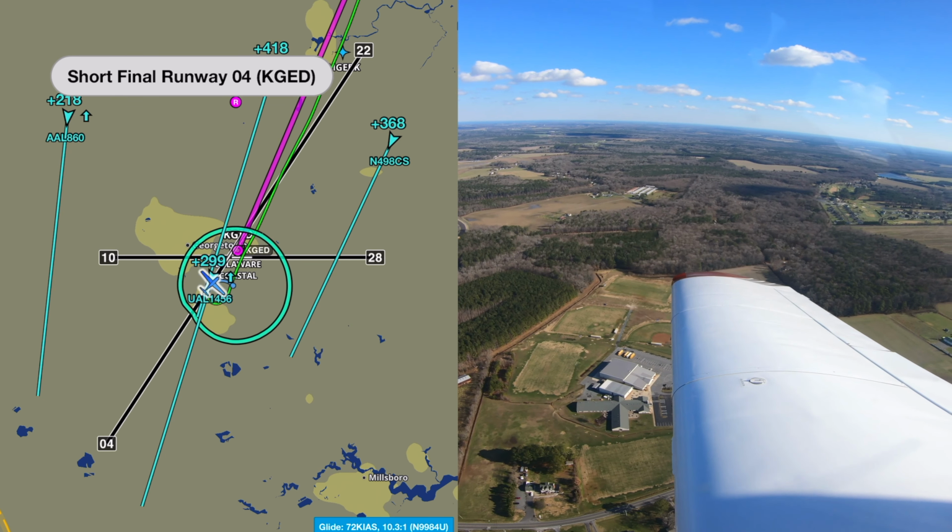Delaware Coastal, Grumman is clear. Runway 28, will be taxiing to the FBO. Delaware Coastal.